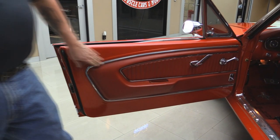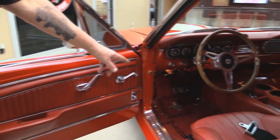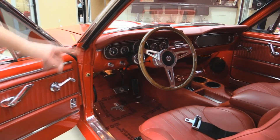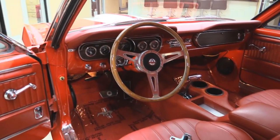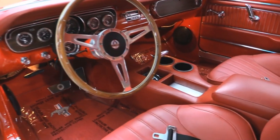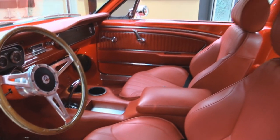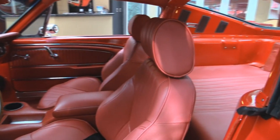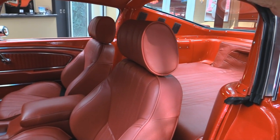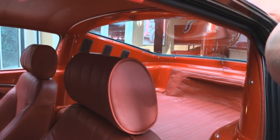Now let's take a look at the interior. Look at that door panel, beautiful. Carpeting looks great. That's actually some protective covering there on the carpeting. We've got a wood steering wheel, rally pack, nice armrest, even got a couple of cup holders in there. Tell you what, Carroll Shelby would have liked to have had a cup holder in his day when he was out racing. We've got the cover back there, just like the GT350s were. Everything's nicely painted, all the bolts and screws, everything looks good.